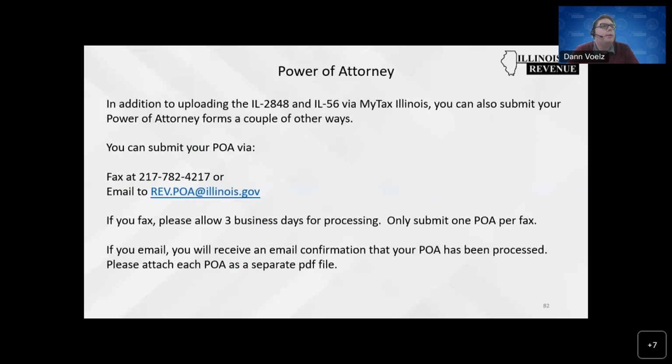In addition to uploading the Illinois 2848 and Illinois 56 via MyTax Illinois, you can also submit your power of attorney forms in other ways. You can submit those via fax at 217-782-4217, or you can email those forms to rev.poa@illinois.gov, and Illinois is spelled out in that email address. In general, however you're filing, please allow 3 business days for processing. If you're faxing it, only submit 1 POA per fax. And if you email it, you can attach multiple power of attorney forms to that email, but just make sure that each POA is in a separate PDF file.